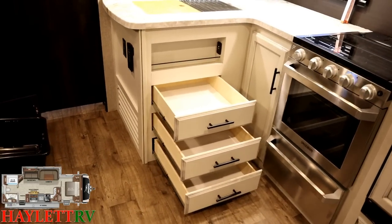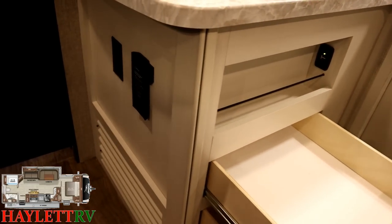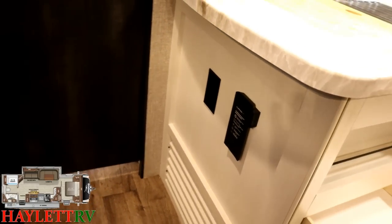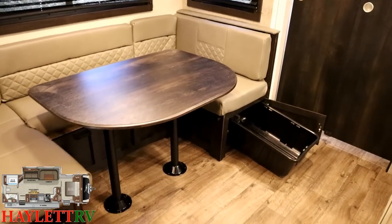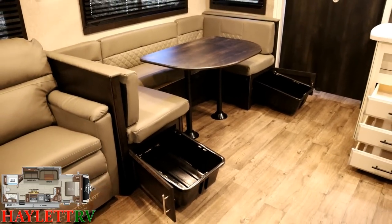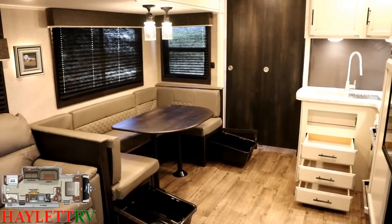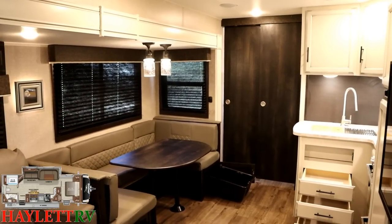Now, you've got a neat little USB phone charge station down here, but you've got extra USB plugs over here, but it's kind of masked as a Furrion lit Bluetooth speaker mount. And you can see also easy access to the storage below the dinette right there with those handy slide-out totes. Those are an underappreciated thing. Totes are lightweight, super effective. You know, you can take them outside, fill them full of water, do the ice bucket challenge if that were still a thing, which obviously it's not.